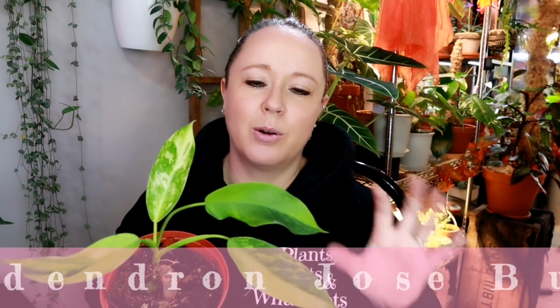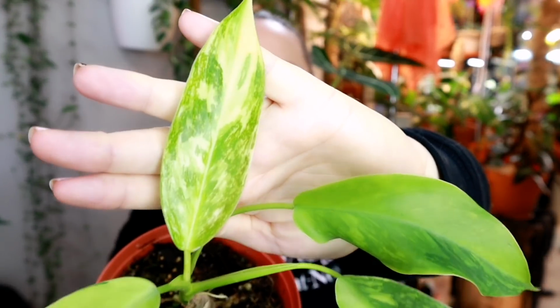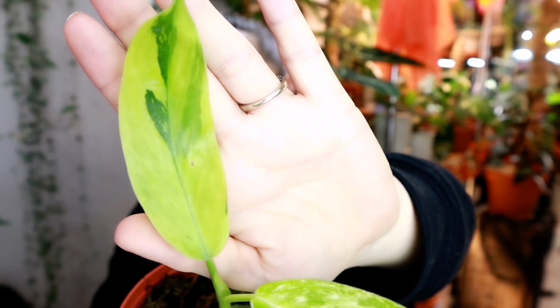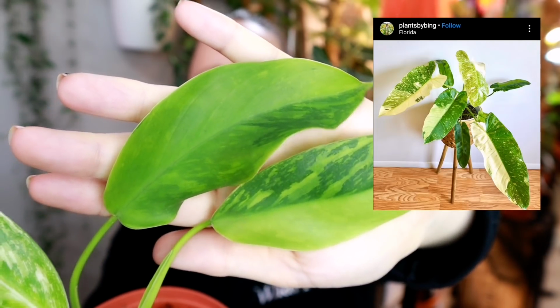So the first plant that I got for the trade is this gorgeous baby. This is a Philodendron Jose Buono, however you want to say that. This is what they look like when they get bigger, and they are absolutely stunning. They have this really cool chunky, marbly variegation. So here are the leaves. There's the newest one. There is this one, and then we turn her around, and there are these 2. They are so pretty. I love the variegation on these, and I am so excited to start seeing this guy get those big, huge, beautiful leaves.